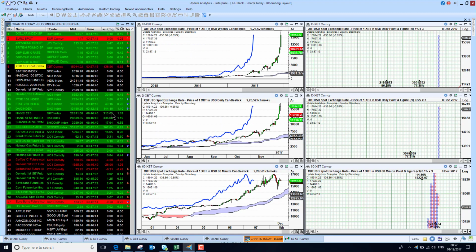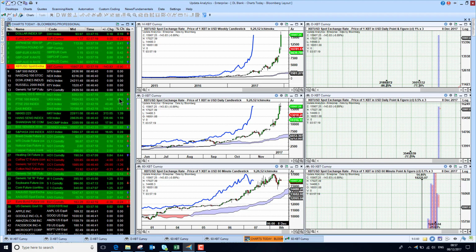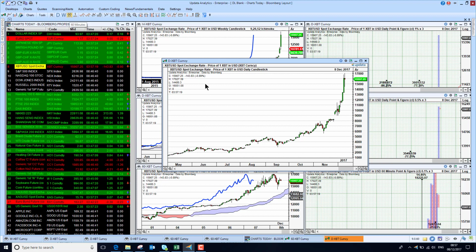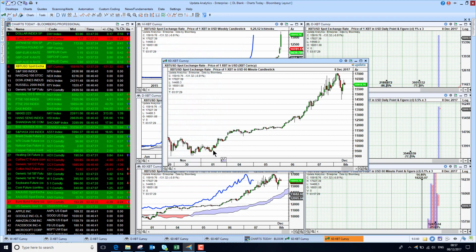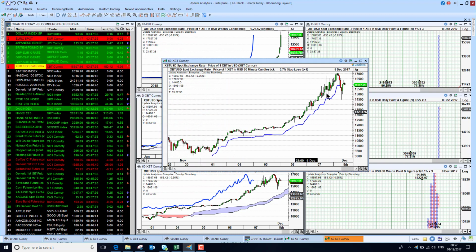Bitcoin, quite a chart to look at here, and we are just seeing this pullback. Interesting on Bitcoin. One thing you can do is just look at the stop loss on Updata. It's the S key. You just press the S key on Updata, and all you have to do really is set this up, double click here, and we see this 5% stop loss has been breached.